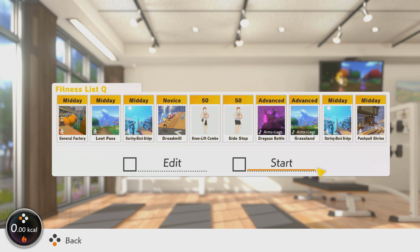We'll then do the knee lift combo and side step to get our sweat on and get some frontal plane work as well, and then we'll opt for 2 advanced rhythm tracks. Now, for the interest of time, I selected Drago Battle and Grasslands, but you can feel free to choose your own tracks if you like. I think there are a couple of longer ones like the Breath of the Wild medley.